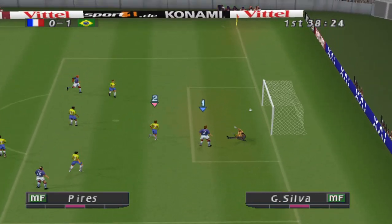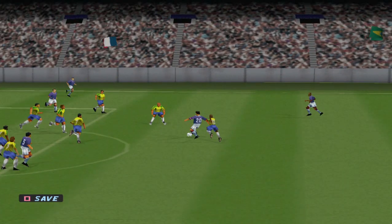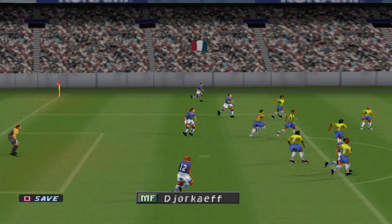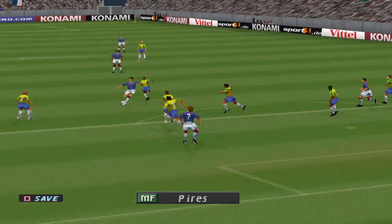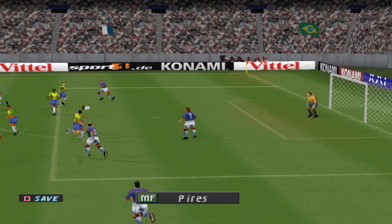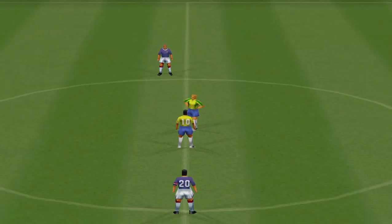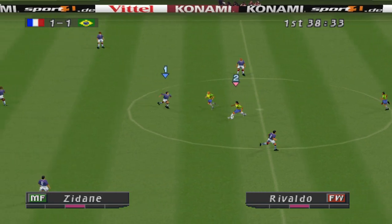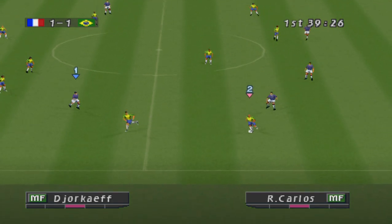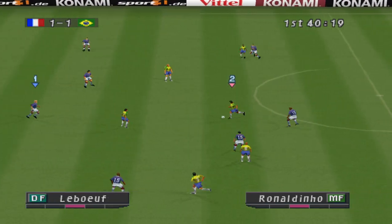He shoots. And he scored. That was stunning. Okay, let's take a look at that again. Terrific ability. That player's certainly got outstanding balance and control.